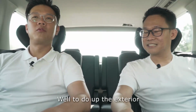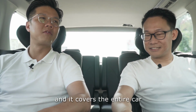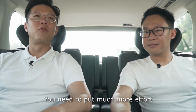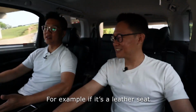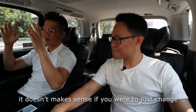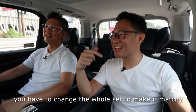To do up the exterior is much easier, where it's just one layer of paint and it covers the entire car. But when you talk about interior, you need to put much more effort, and it also involves a lot of money, just to make it look newer. For example, if it's a leather seat, you will need to practically wrap the entire car. It doesn't make sense if you were to just change the driver's seat leather and one seat looks super new. You'd have to change the whole set to make it matchy. I see.